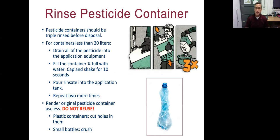Now, rinsing pesticide containers, they should be triple rinsed. The larger ones, like this, what that means is when they're completely empty, you've drained all the pesticide out, fill them about a quarter way with water, cap that, shake it vigorously, and then pour that water into something that you're going to use in the pesticide application, ideally your spray rig. And then do that two more times. So that's triple rinsing to clean out the majority of the pesticide residues.